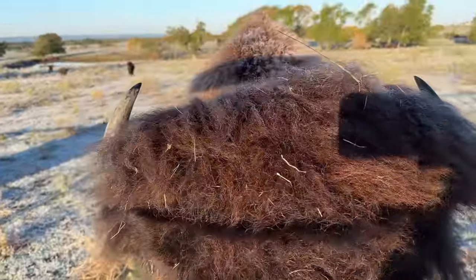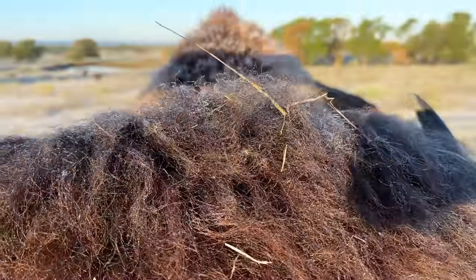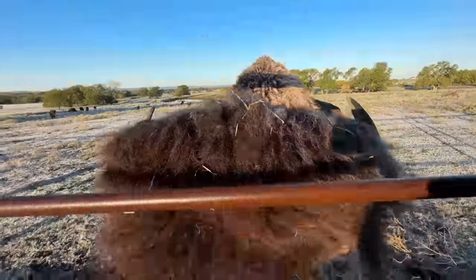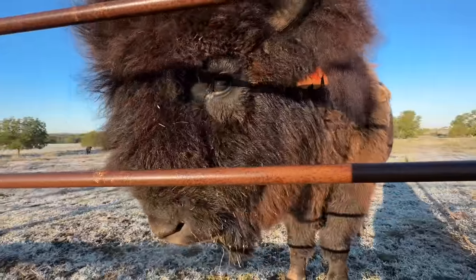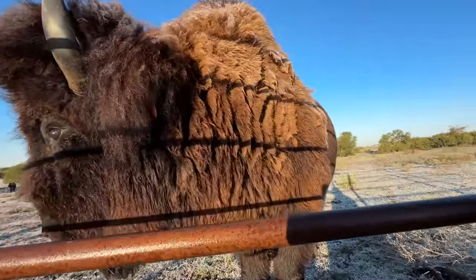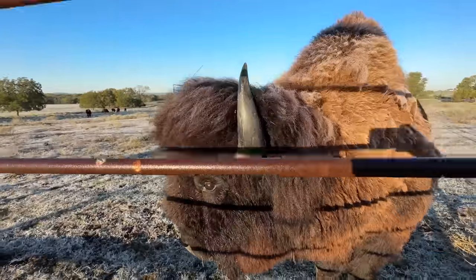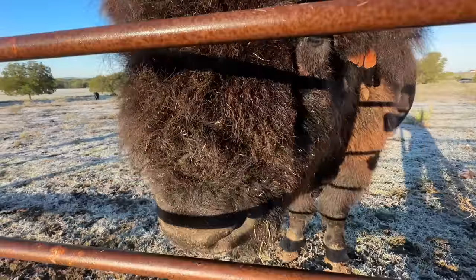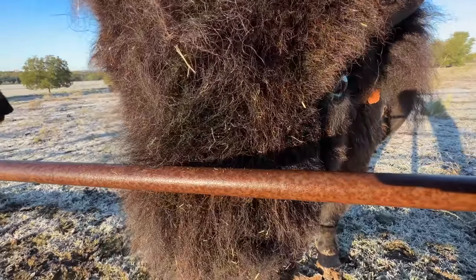Big Joe, you got some frost on your hair, buddy. On your cape there? Hey, man. Hi, buddy. Hair's a little wild, shaggy. Winter coat's coming in. You got quite the flap down there, buddy. You want some cubes, I know you do. We're coming.